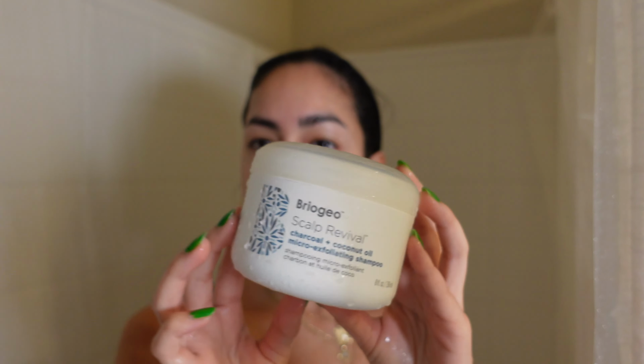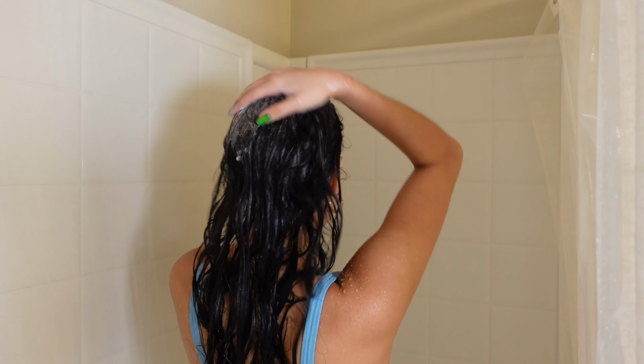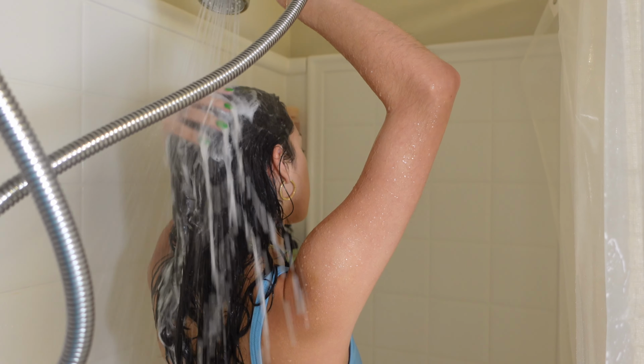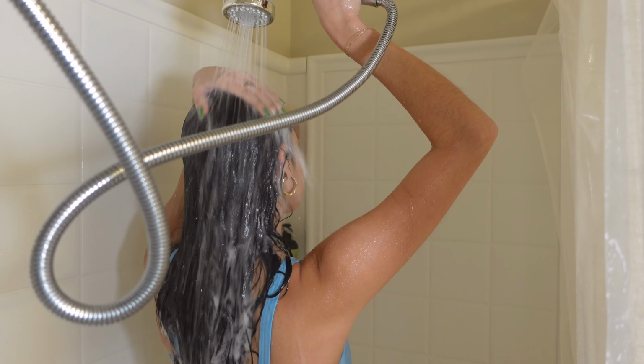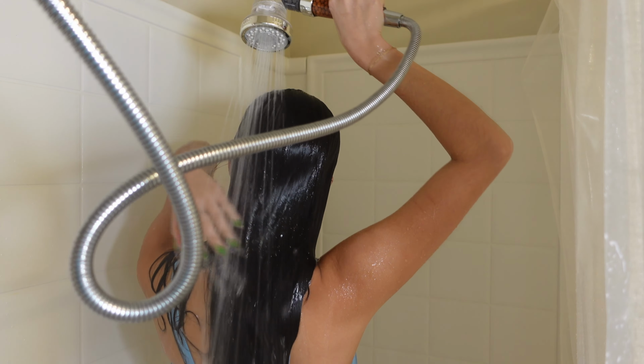But we got it. So first, we're gonna use two shampoos. First, I go in with an exfoliating one. You can also just use a clarifying shampoo, and these shampoos are especially made to really get rid of all your scalp buildup, all your oils, dirt that's really in there. So that's the first shampoo. We rinse that out, make sure everything's nice and rinsed, and then we're gonna go in with our second shampoo.